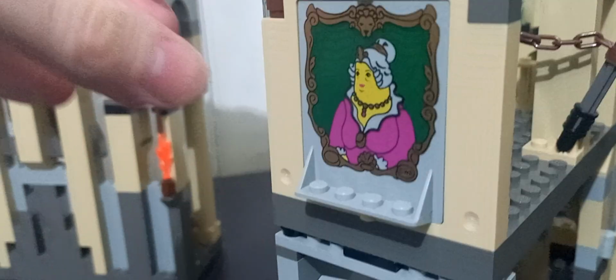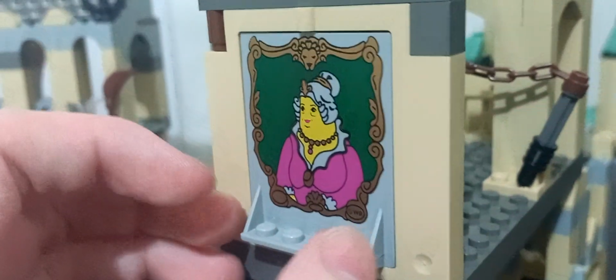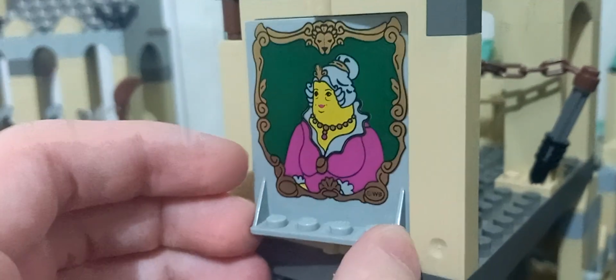And then we get to the portrait of the Fat Lady, which is done in an interesting Lego color, but it is very strange that she's not minifigure-esque. Again, Lego was very interesting back in the day, and weird and strange. Let's just put it that way. And you can put a minifigure on there and then switch it around.